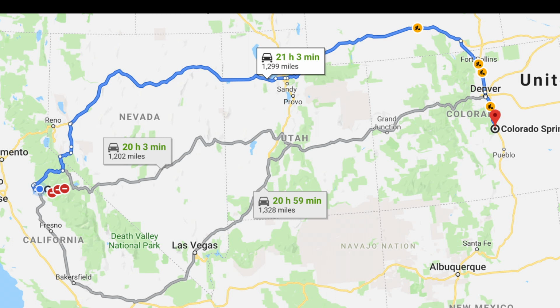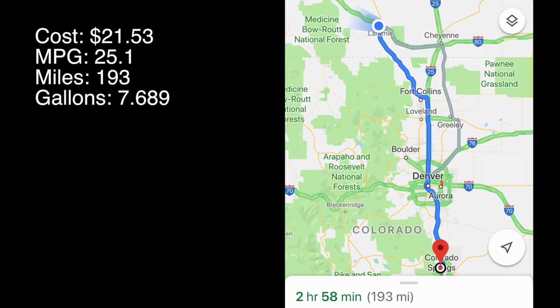What is up, everyone? If you want to see my results driving from Colorado Springs, Colorado, all the way to California, stick around. Now, my first section, I drove from Colorado Springs all the way up to Laramie, Wyoming. Driving all the way up, it cost me about $21, and I got 25.1 miles per gallon.